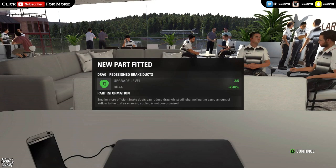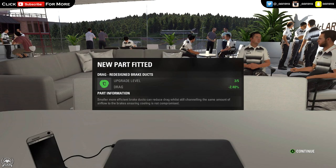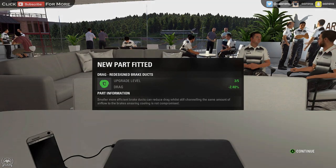So this has actually become our biggest upgrade path. Initially, I didn't really think about doing much on the drag reduction side. I was mostly doing chassis weight, engine, and also downforce. But now drag reduction is our biggest department that we've upgraded in. And so this is our third upgrade.